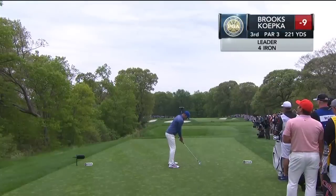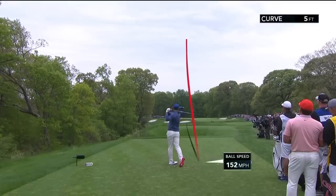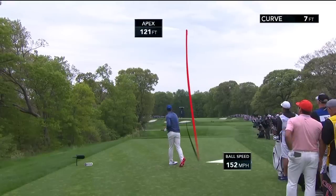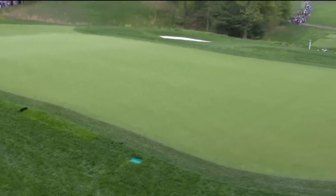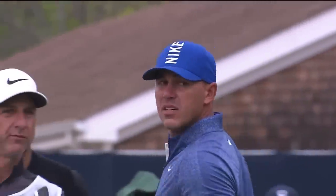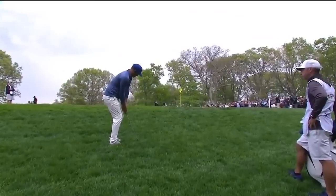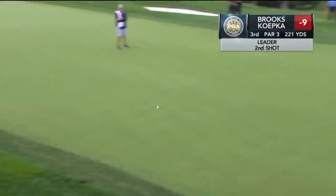It's a 4-iron for Koepka. It's plenty of club. The thick stuff beyond the green. It's a good spot to miss it, though. That's the miss. Yep. The miss is definitely to the right. He's surprised it got that deep. And here is Brooks Koepka's second shot. Going long off the tee at the par 3 third. Caught a manageable lie.